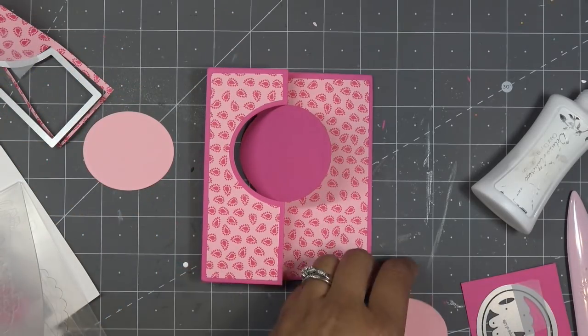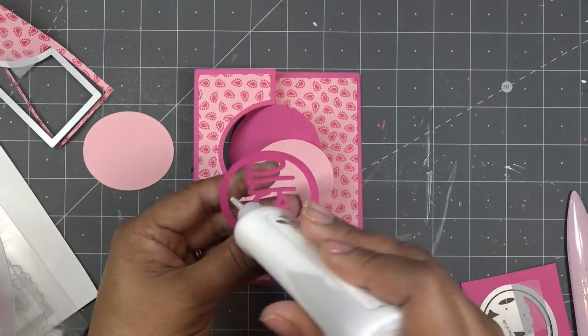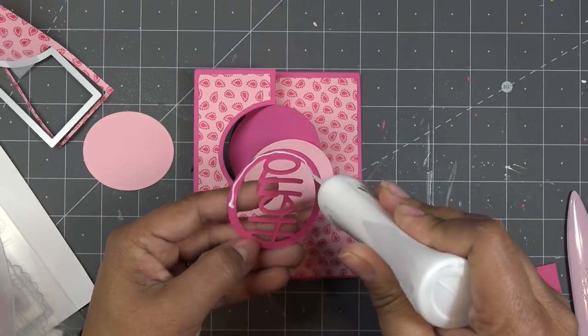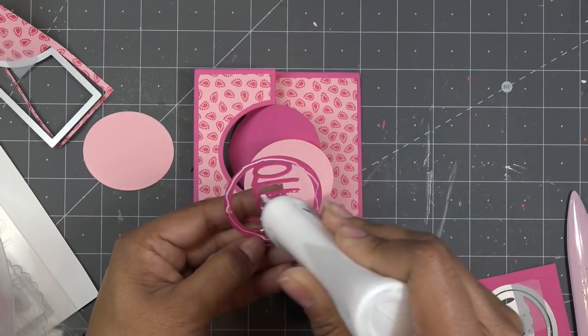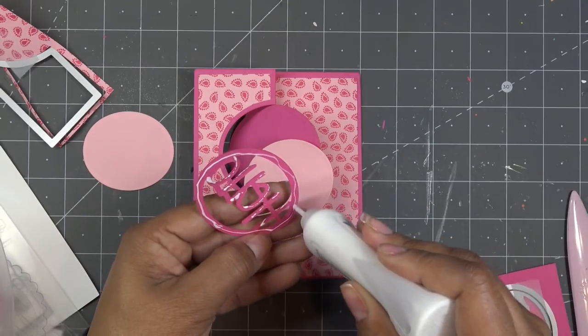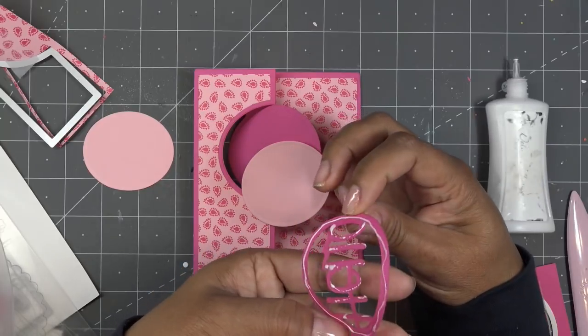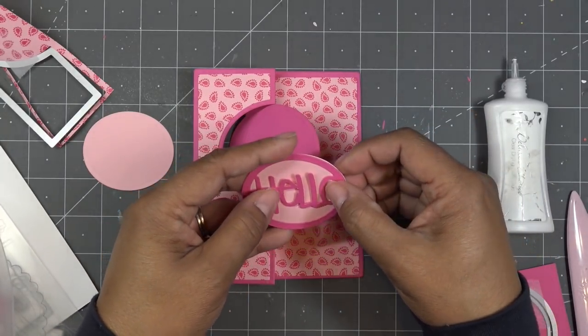Okay. Got a few different pieces here. So I'm going to stick this on here. And it's pretty big, so I think I can just stick it on. If you want to make a shaker out of this, you can definitely do that. You're adding another element of fun there. If you're using the Crafters Companion foam, you probably have to cut it a little bit. Or just be careful as you go around those curves, right? So we have hello here.